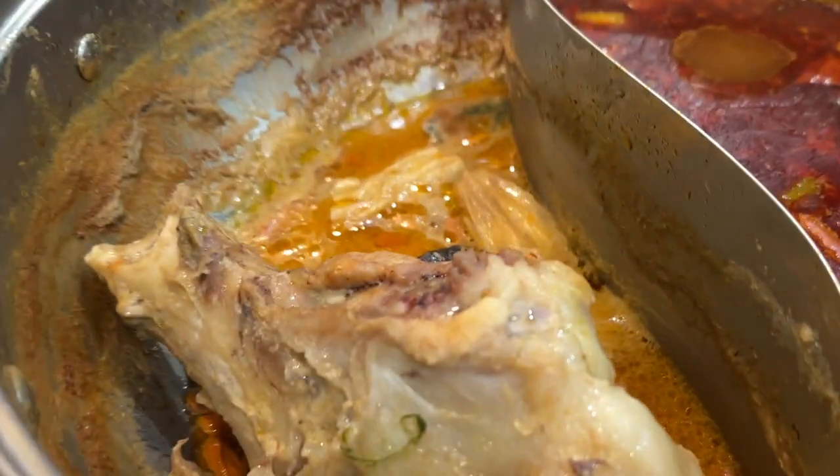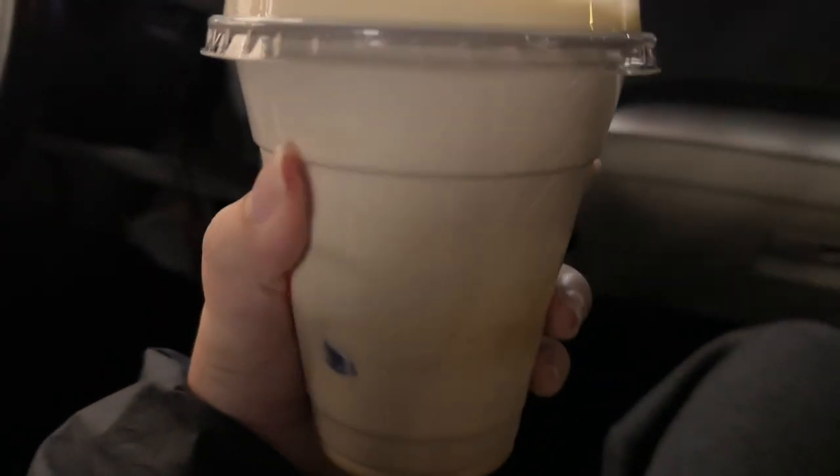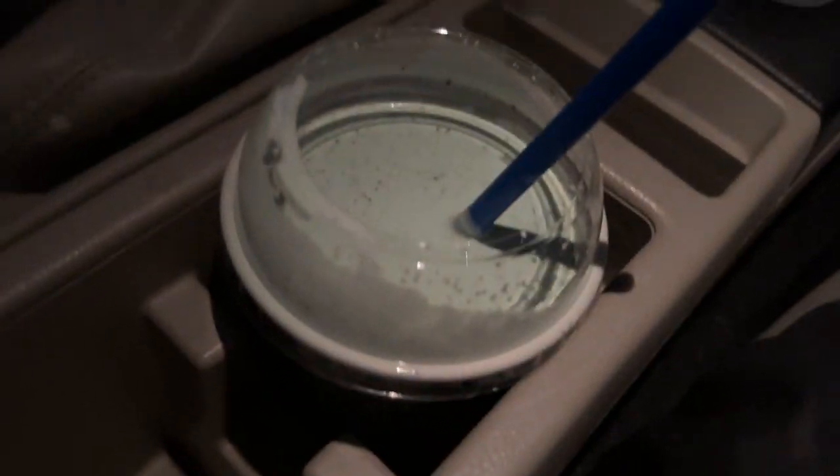We absolutely destroyed this broth. What the heck? We got dessert at Culver's. We got a concrete mixer, vanilla with peanut butter. And then Jeff got a shake, but for some reason they gave him this really weird cup, and it literally has a gaping hole, so I don't know how he's supposed to drink this shake without spilling all over himself.